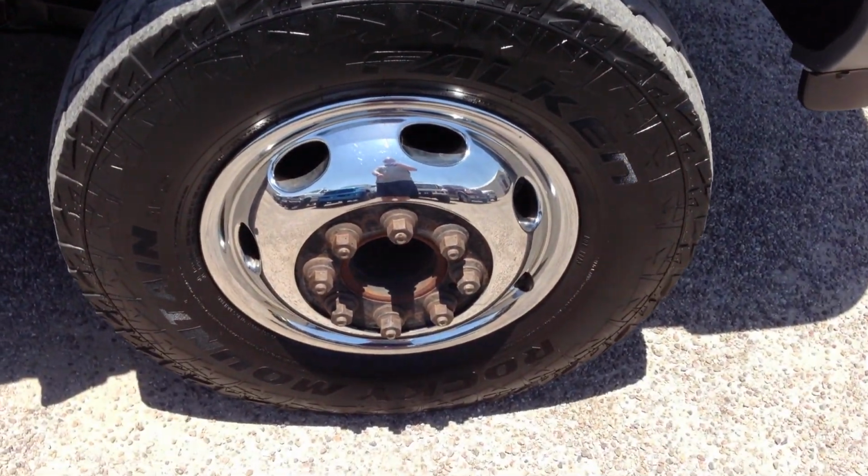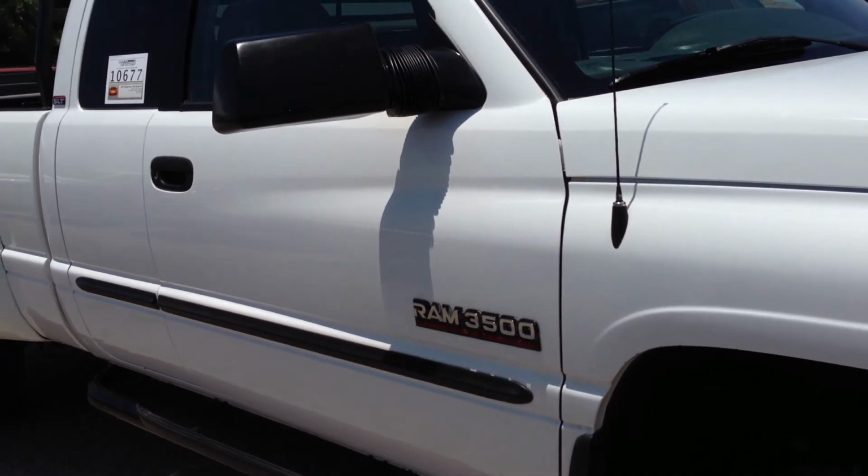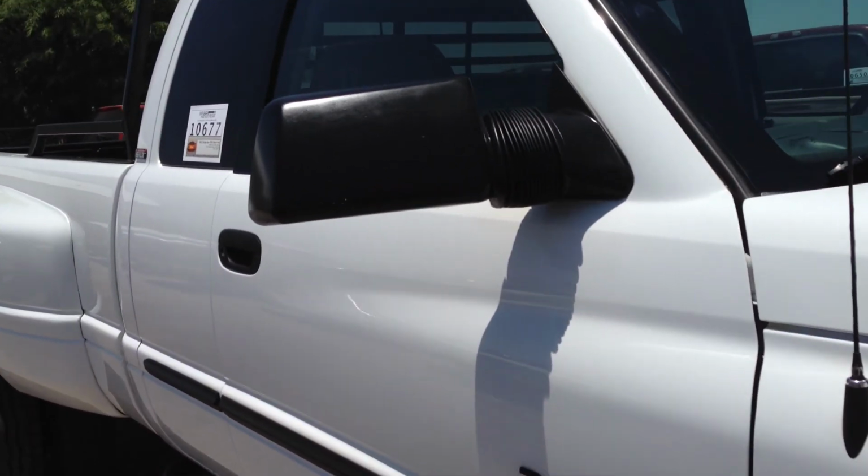It's missing a center cap. It's hot in Tucson today, although it's supposedly only going to be 102 today. So it's not going to be 107 like it was a couple days ago.